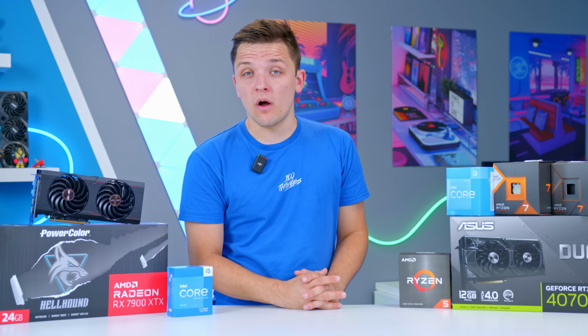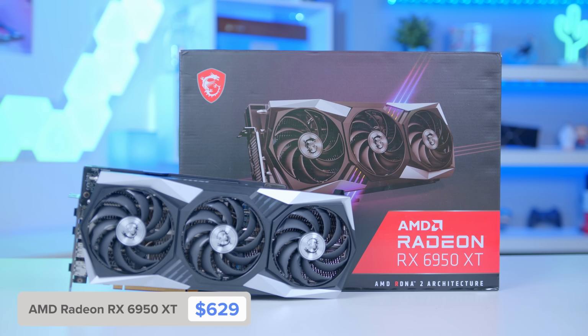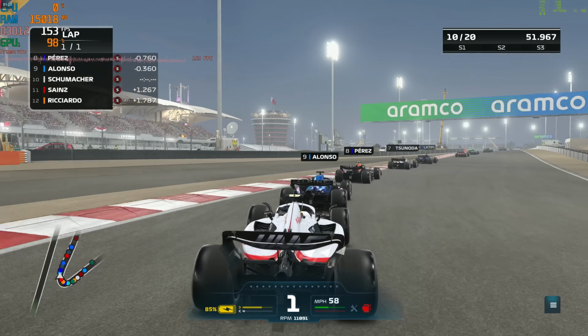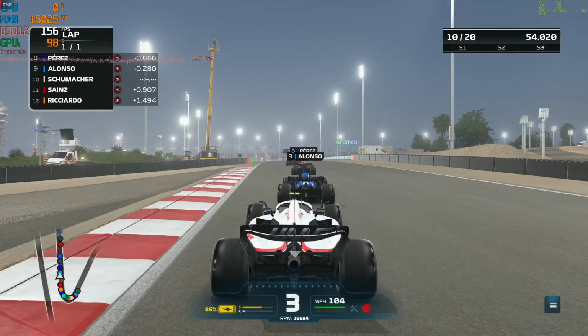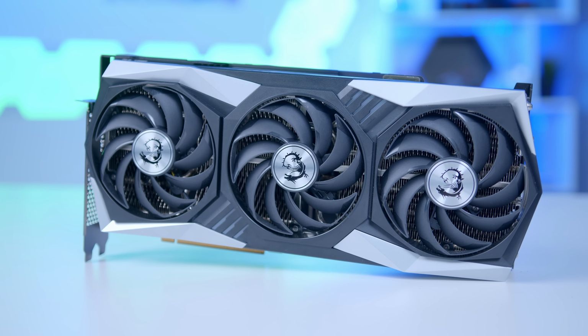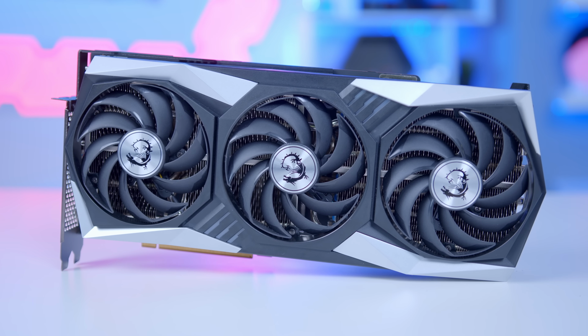As far as the GPU on the AMD side goes, the 6950 XT is a monster. It's got 4 gigs more video memory, slightly faster straight rasterization performance, worse ray tracing, so that is where NVIDIA win, but the 6950 XT is a storming deal right now. The only massive asterisk to have with the 6950 XT is it is technically, I believe, being discontinued, and we're starting to see these cards filter in and out of stock quite a lot.